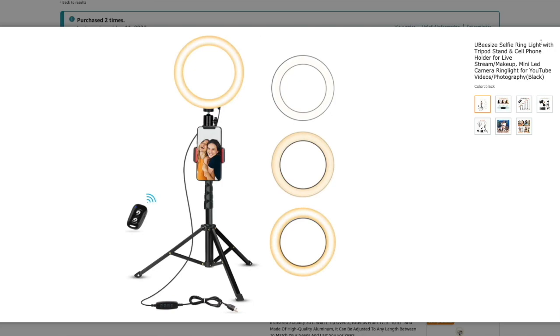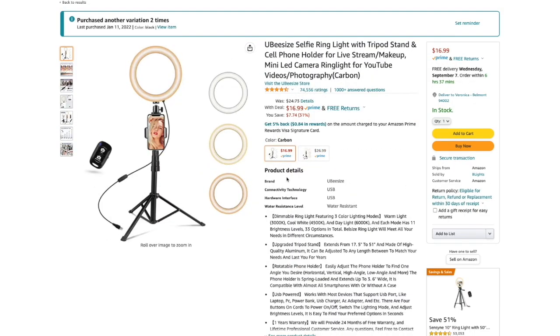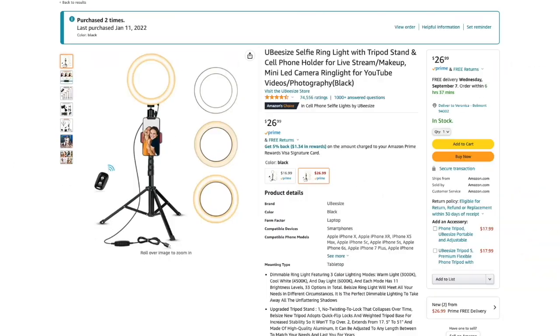It is beautiful, and it is less than $30. If you put it on a wish list, then you can keep an eye on it, and Amazon lets you know when it's gone on sale.